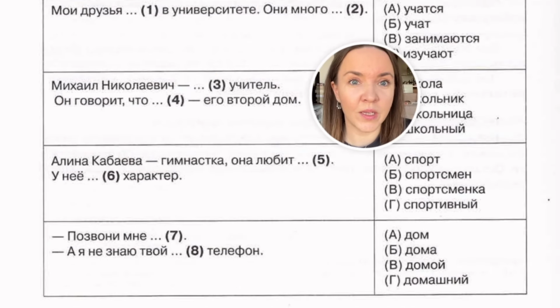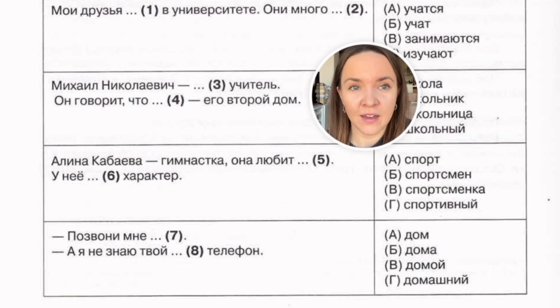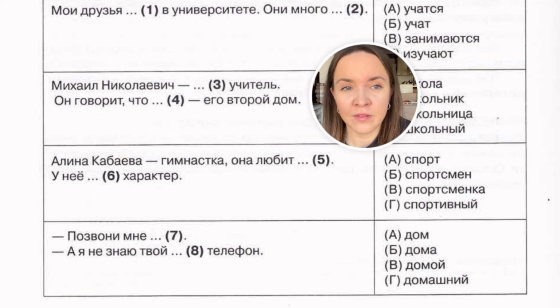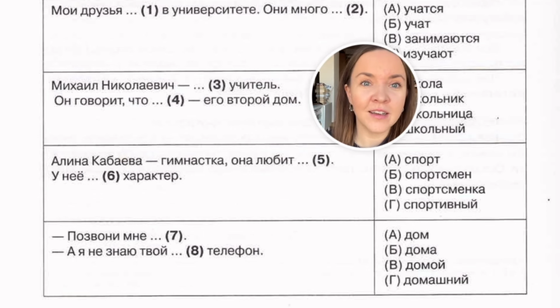Let's look at the next one. We have Алина Кабаева, гимнастка. Она любит, and we need an object. У нее blank характер. What are the options? Спорт, спортсмен, спортсменка, спортивный. All the words are related to sport. We have the word sport itself, the noun. We have спортсмен and спортсменка, the sportsman and the sportswoman. And we have the adjective спортивный.